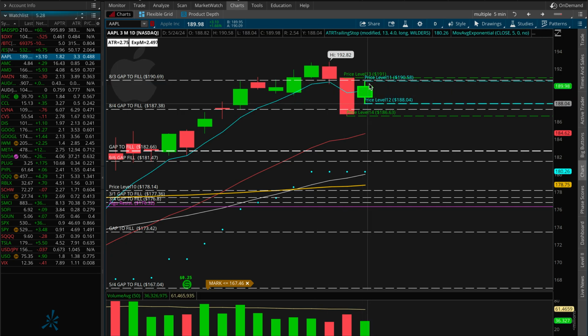And once we look at the current day's close, meaning this was Friday's close, 524. And the high of this candle was 190.58. The low of the candle was 188.04. Well, the day before that, the previous day's close, the high of the candle was 191 and the low of the candle was 186.63. So this candle fits inside the previous day candle. That's why we call it an inside day candle.